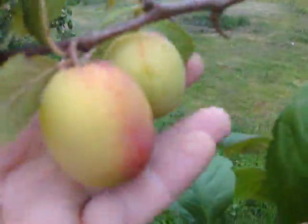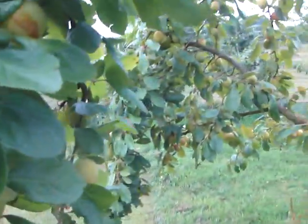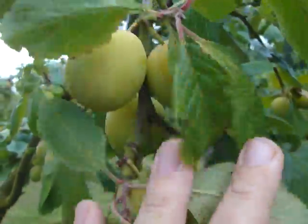The heavy thinning has paid off. We've got some broken branches still, I'm afraid. Thinning gives you a good big average size. So what I'm going to do this year, I'm actually going to get the ruler out and measure, not estimate, but measure how far apart the plums are when they're growing to an optimum size.